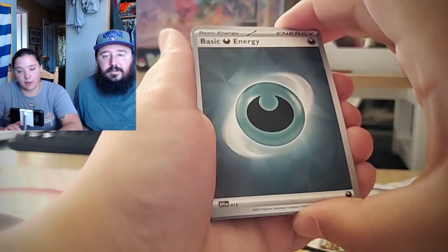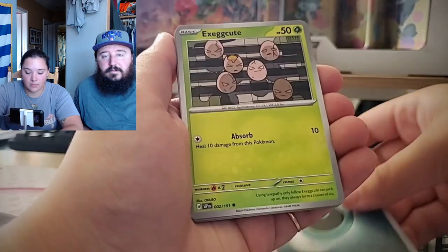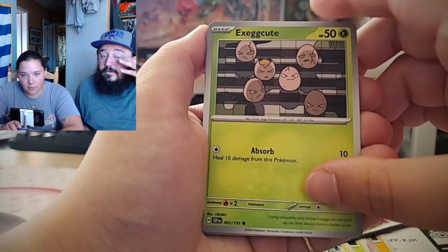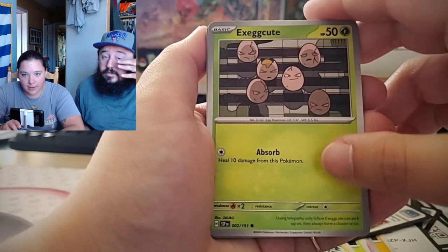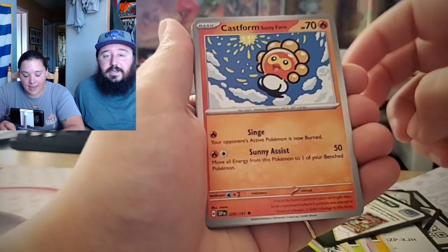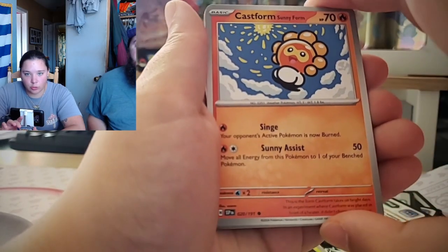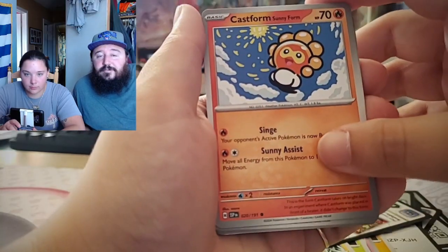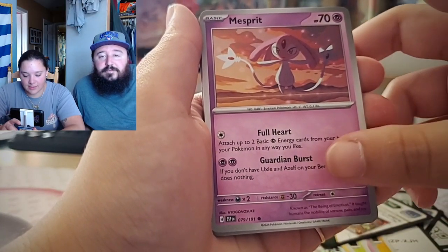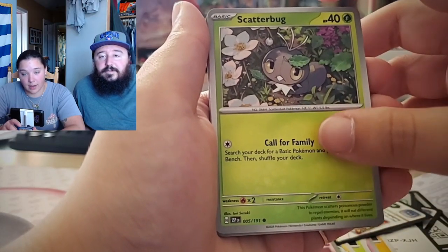Whoa, spooky dark energy. Gotta love it for that last pack. Executor. These guys always remind me of a gang. I don't know why. They're just angry eggs. Castform. That's a cool art. This reminds me of children who draw. That's a sunny form, too. Hey, Mesprit. Nice. We got her in the full art. Scatterbug. That's me, I'm a scatterbug.